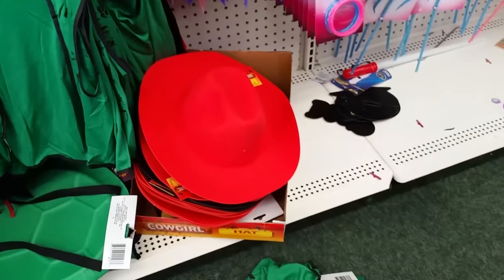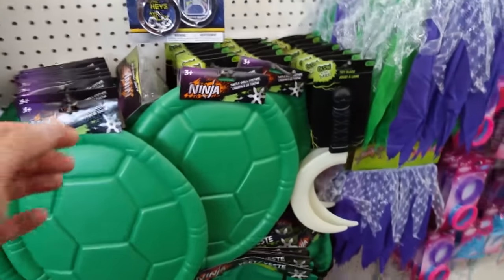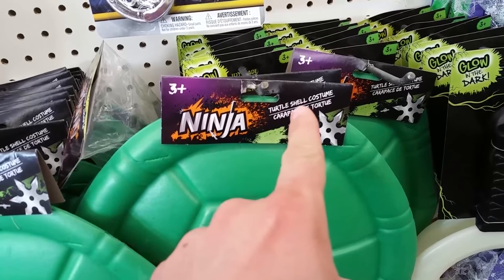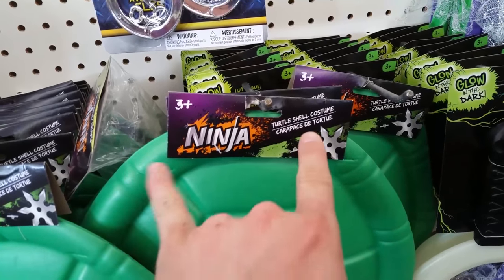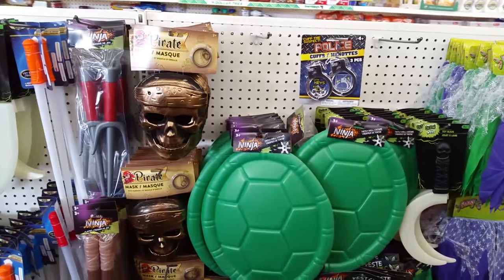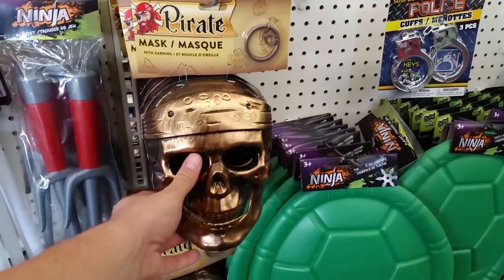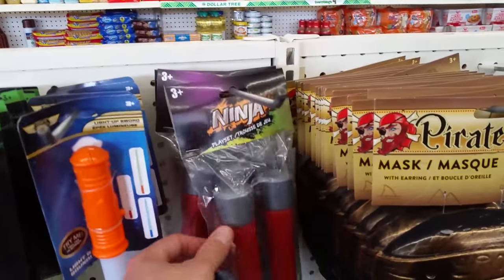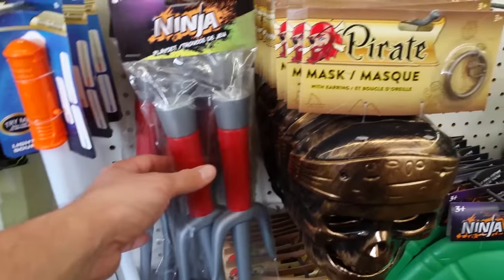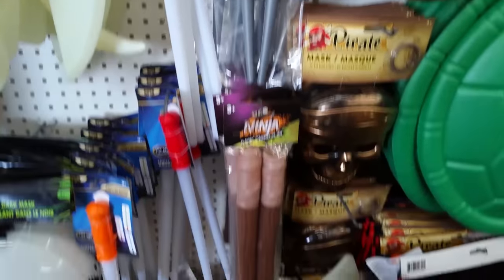Get a Macho Man Randy Savage hat. Oh, and of course the rip-off Ninja Turtle shell. It's funny because if you look at it, it says Ninja Turtle shell, but it's not in the same spacing, so it's fine. That's how they get around it. And very Pirates of the Caribbean logo-esque. But if you look over here for the Raphael size, and it's even red, it's amazing, but it just says Ninja playset. Nothing about turtles there.